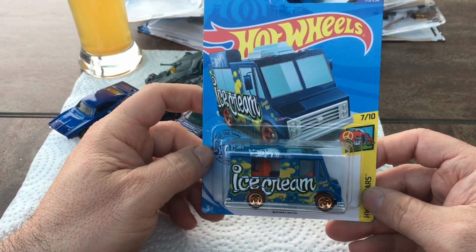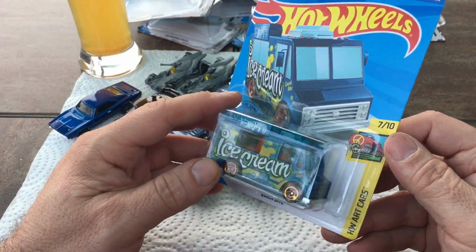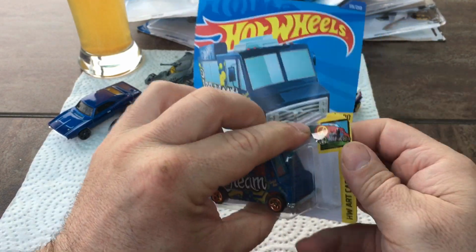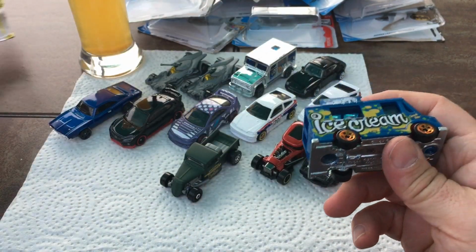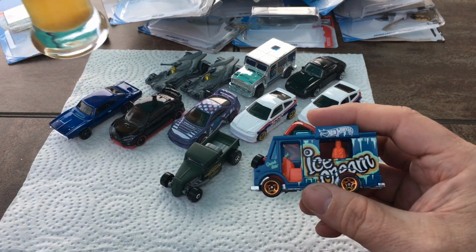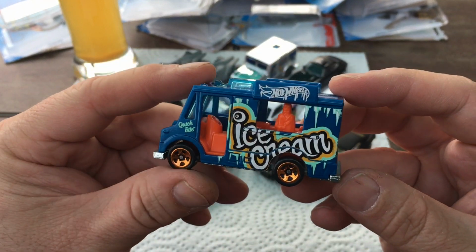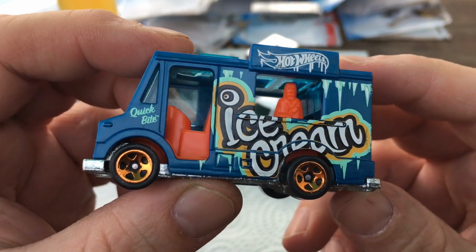Now, I was actually really excited to find this. I have a plan of doing an ice cream truck for Gaslands, and I've been on the lookout for one of these. So I was very excited to actually find one, and this is the Quick Bite. I was super excited to grab this today. So I'm going to drop some plans and figure out what I'm going to do with it.